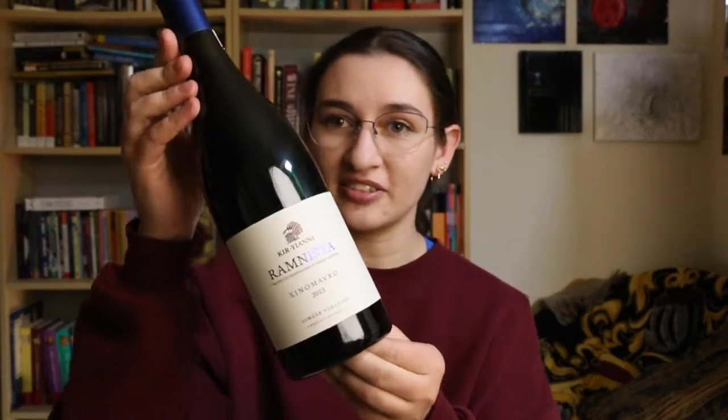Honestly, I was really intrigued by this grape because I'm seeing a huge revival of Greek wines by a lot of Greece's winemakers, and I'm really excited to see what else this country has to showcase. Today, we are trying the Xinomavro Ramnista from Kir-Yianni. So this is a 2013 wine, and I am super psyched because it has been aging for a while, which means I think it's gonna be pretty good. So why don't I tell you guys a little bit more about Kir-Yianni.